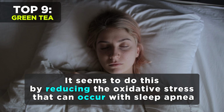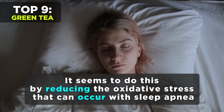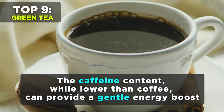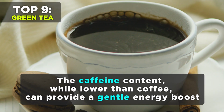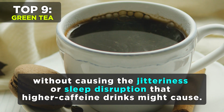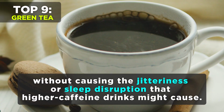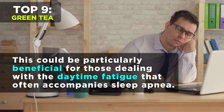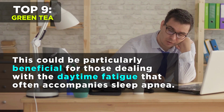It seems to do this by reducing the oxidative stress that can occur with sleep apnea. But the benefits of green tea don't stop there. The caffeine content, while lower than coffee, can provide a gentle energy boost without causing the jitteriness or sleep disruption that higher caffeine drinks might cause. This could be particularly beneficial for those dealing with the daytime fatigue that often accompanies sleep apnea.